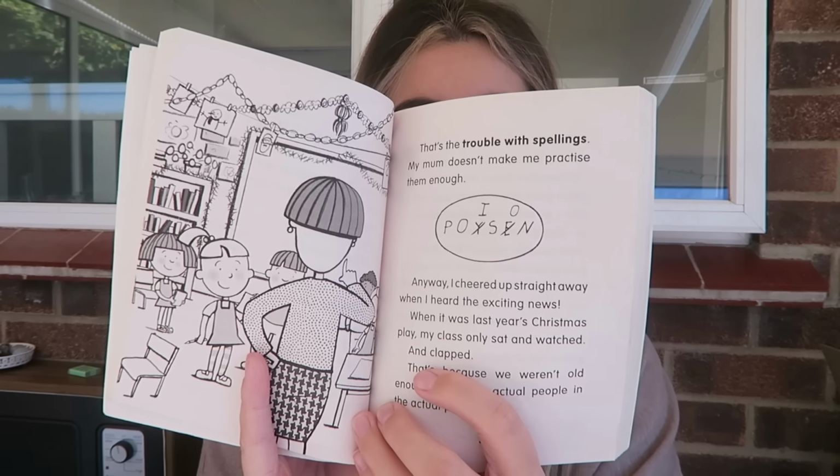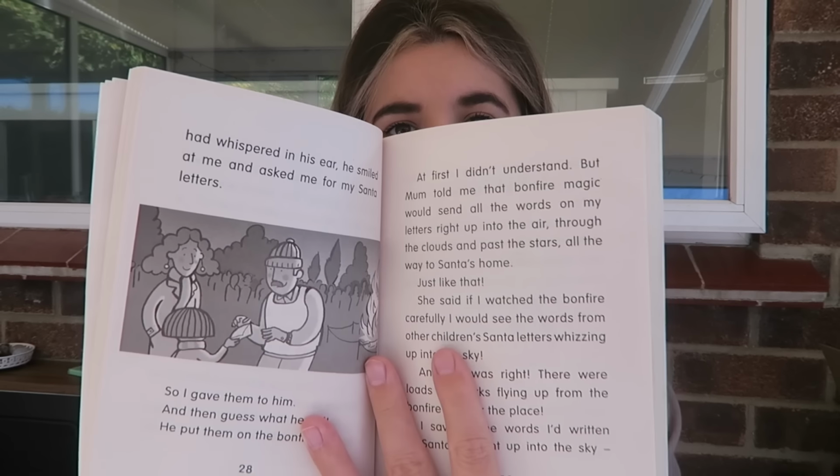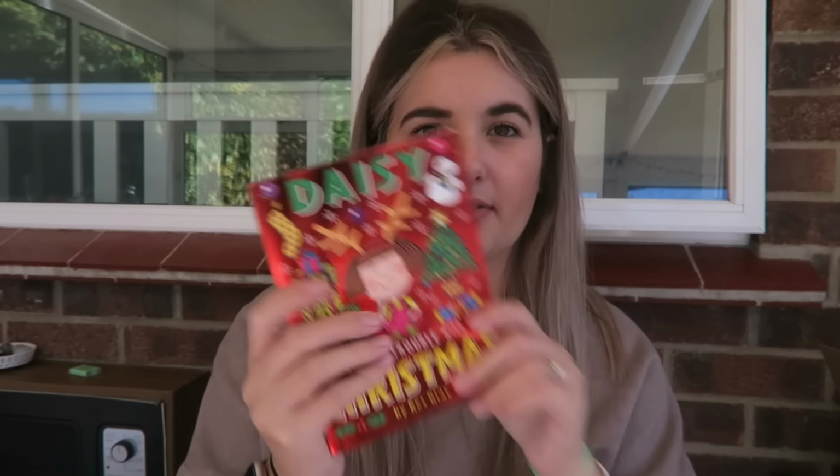I may as well get some more books out of the way. Daisy and the Trouble with Christmas. I think I might put this in the Christmas Eve box, if I'm being perfectly honest. She loves the Daisy books. Again, if you're new and you've got younger readers, I really recommend these books. They're illustrated by Nick Sharratt, who did the Jacqueline Wilson books. They've got nice writing, easy words, pictures, small chapters. And she loves that. So she has got that, but I'm probably going to put that in the Christmas Eve box.